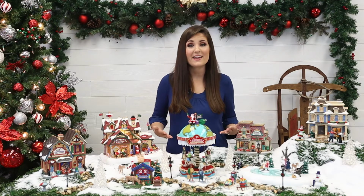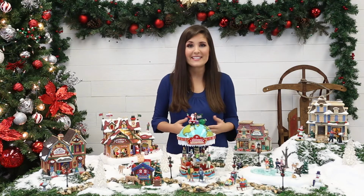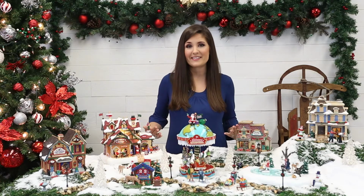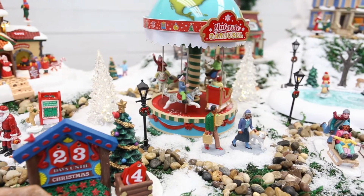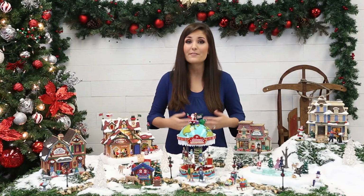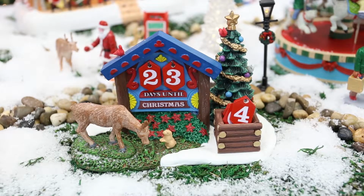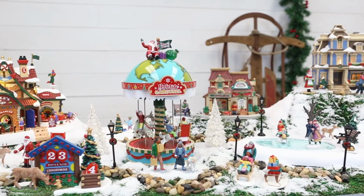The art of collecting has always been something that my mom loves and continues to do. I'm excited to start my own collection of Lemax houses to build the perfect village for my family. Lemax is a family-run company that's rich in tradition since 1990. I know that they put a lot of love and thought into the creation of each one of their houses and pieces to create the perfect village for a family like mine.